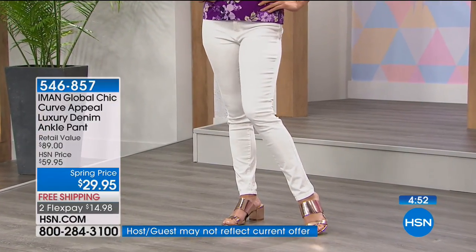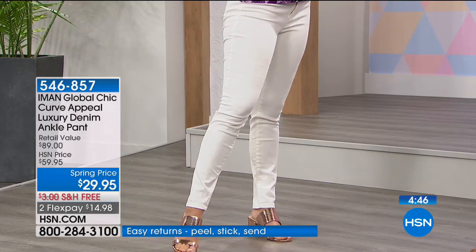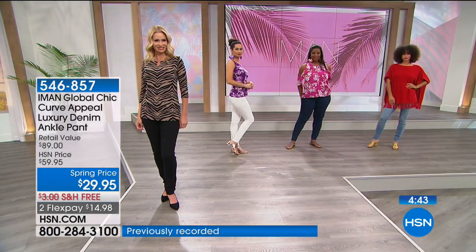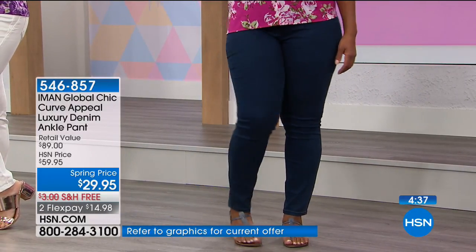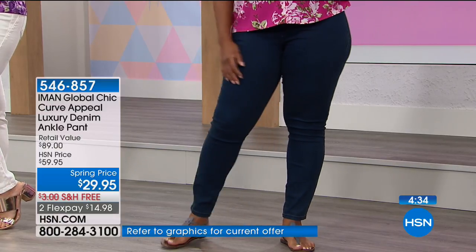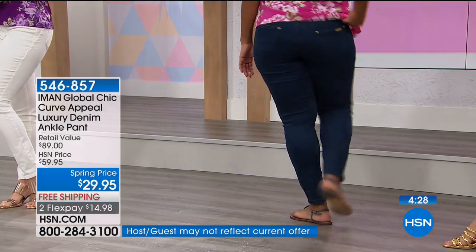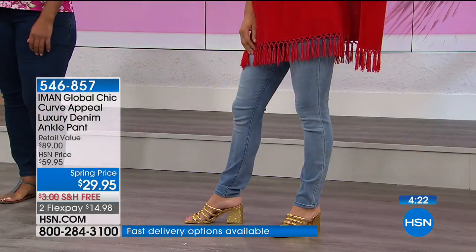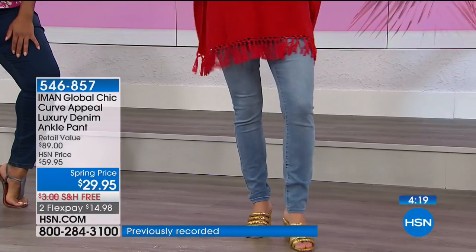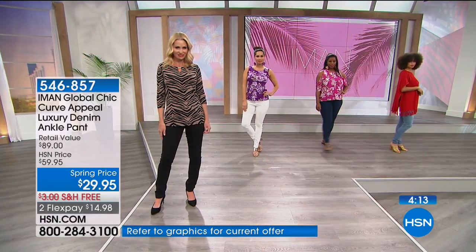I let her walk out of my house with three pair of unworn Curve Appeal luxury denim because they look so good on her, and the feeling that it gave her was just overwhelming. And I paid much more than $29.95. So of course I'm restocking my inventory, but I felt so good to be able to pass that along because it was more than just a pair of pants. And like you were saying, the engineering that is put into these pants to make every body type feel personal, like it was custom tailor-made. That's how she felt. And I knew she was going to feel that way.